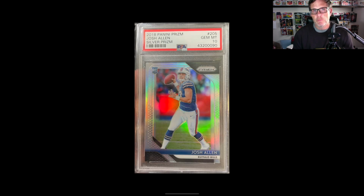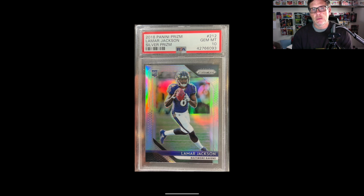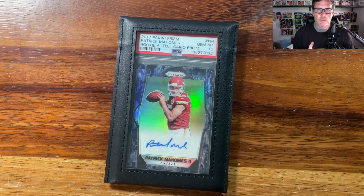Now, those Allen Silvers and the Lamar Silvers, for that matter, anything from 2018 football Prism, the Silvers are super short print because you only got one silver per box. And the card set was 300 plus cards, right? The Prism set. So if you bought a box of Hobby Prism, you get one silver. The chances of that silver being a rookie are low. The chances of that rookie being a quarterback are low. And the chances of that rookie quarterback silver coming back a PSA 10 are really low.